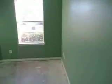Here's a sink. Cabinet door is missing. Nice oak cabinets. It's actually a four bedroom, two bath, not a three bedroom.